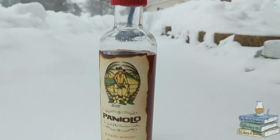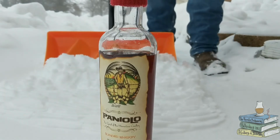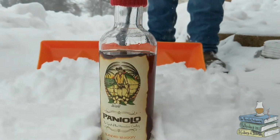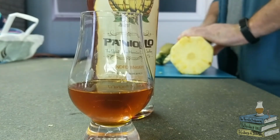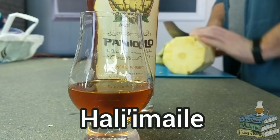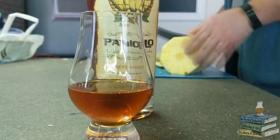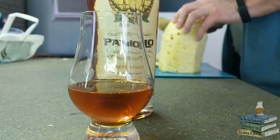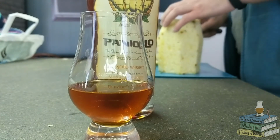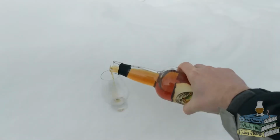Their distillery also makes a vodka, rum, and a gin. They also make me look like an idiot trying to pronounce their company name. Halimaya. I don't know. I'm not good with Hawaiian names, clearly. Anyways, it's made in Maui. I got that one right. And it's the island Maui, not the demigod Maui. I googled it. I'm pretty sure on this one.